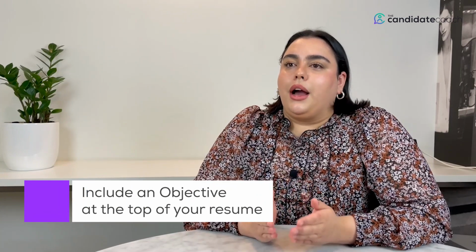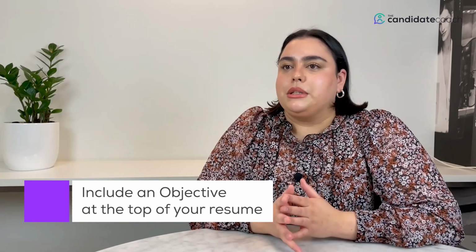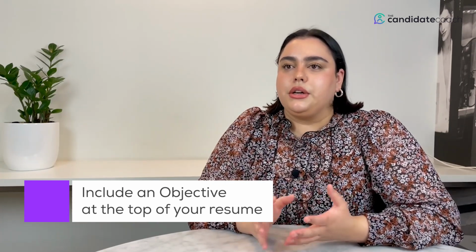On a resume, I believe it's really important for an employer or recruiter to see a clear objective. So that means you're outlining why you're perfect for this role, and that includes some of the duties or responsibilities outlined in the position description. So if you're able to match those two, it gives the employer a really strong impression of you as an employee with their organisation.